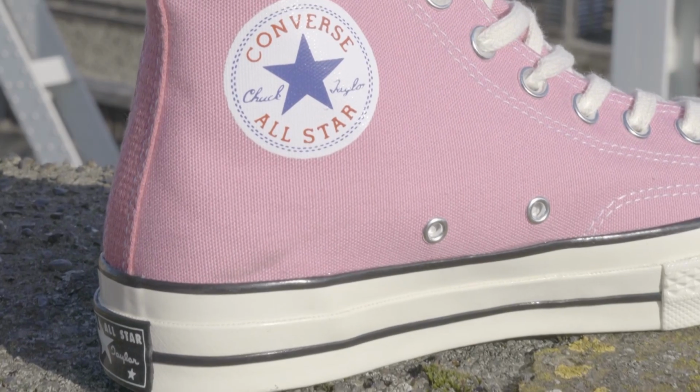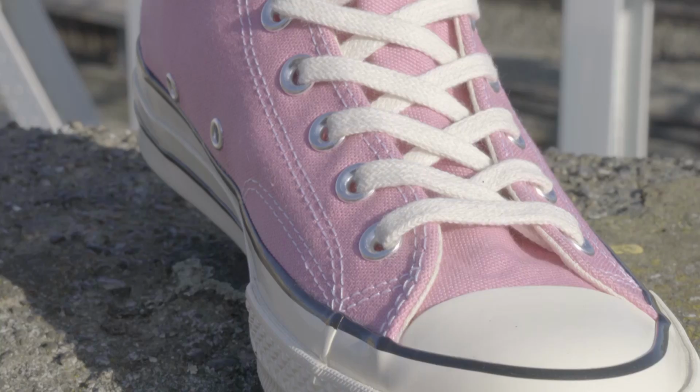And it's a good price point for them as well. I mean, it's an increase on the price of the normal Chuck Taylor, but it's not too much of an increase. No, and you get more for your money. Yeah, and you can see what you get.